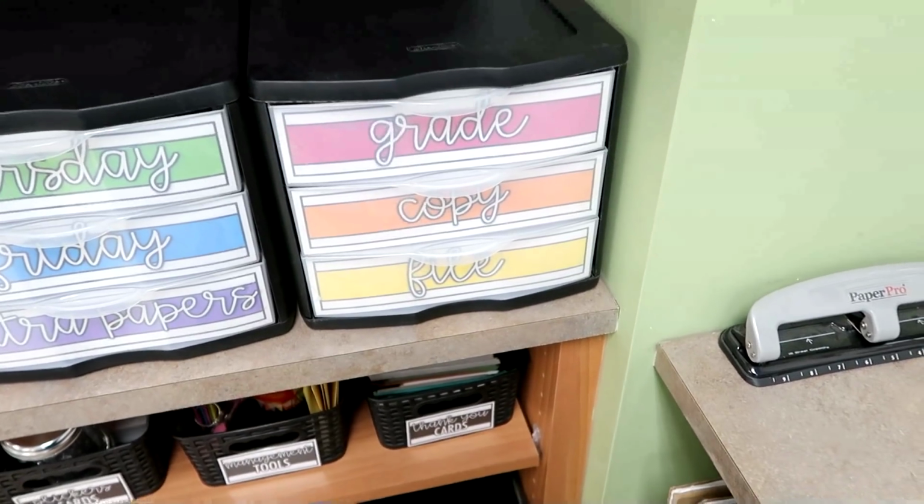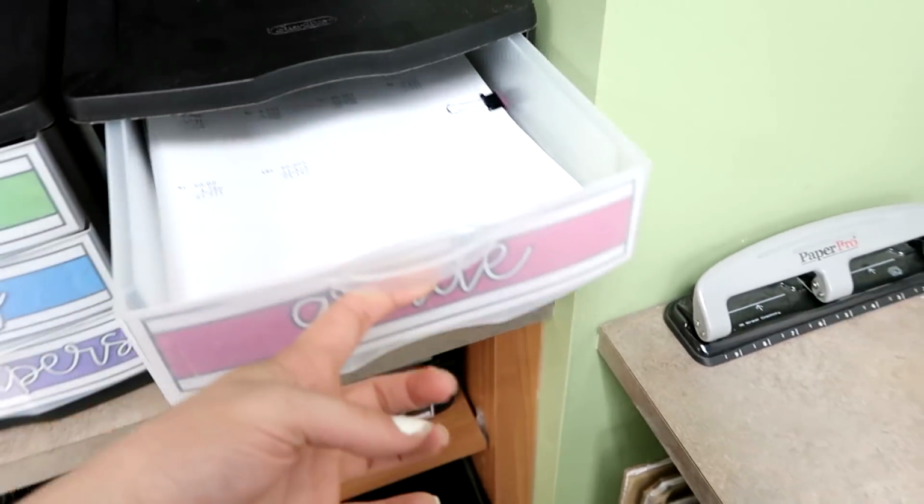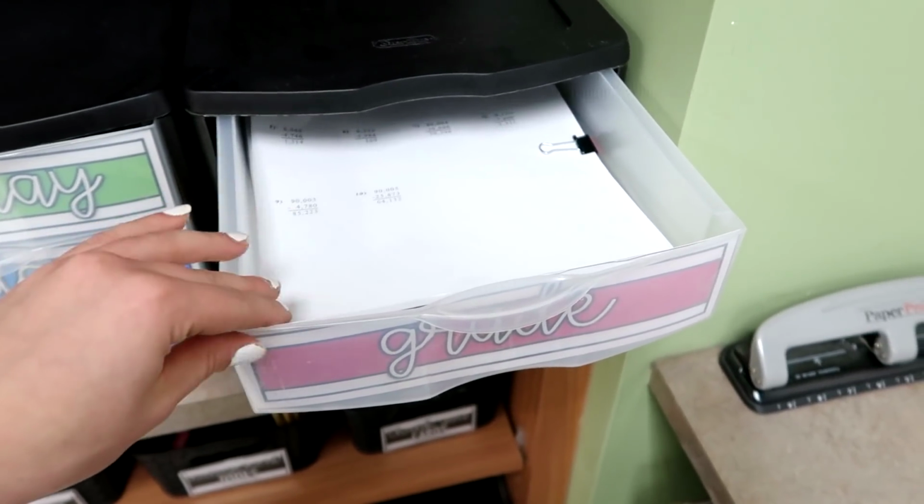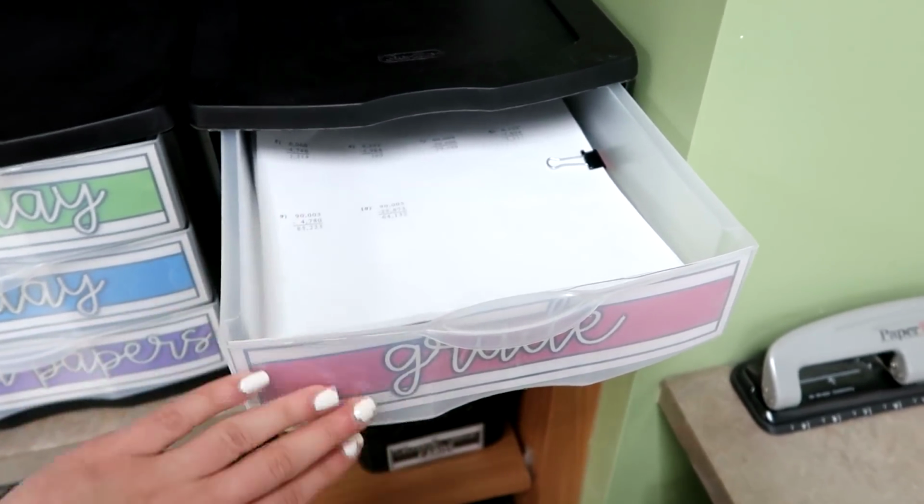Once the papers have been binder clipped, my teacher's assistant will plop them right into my grade drawer. This is kind of my storing place for papers until I have time to grade them. That way they are out of the way.